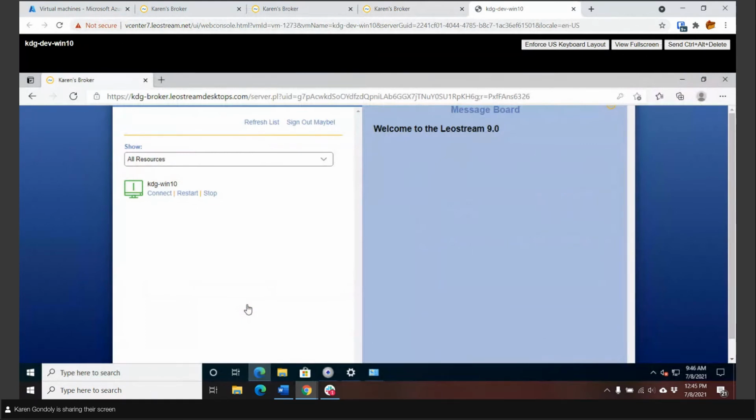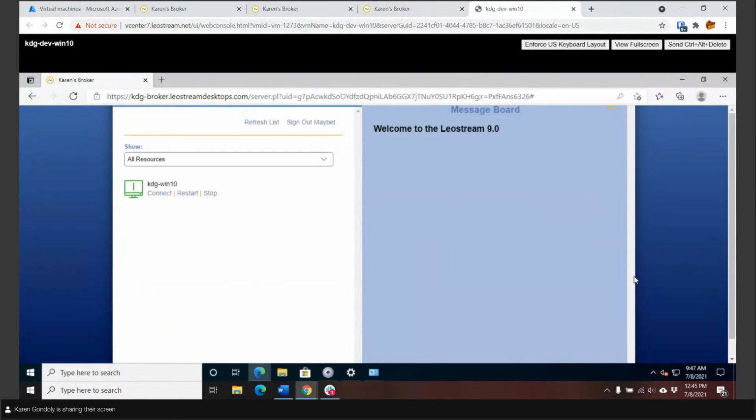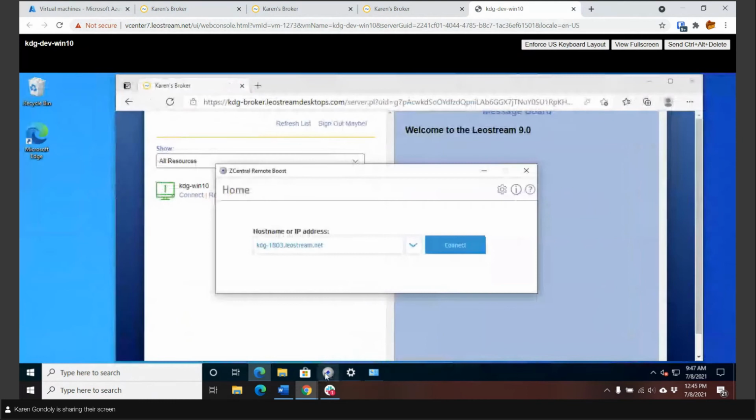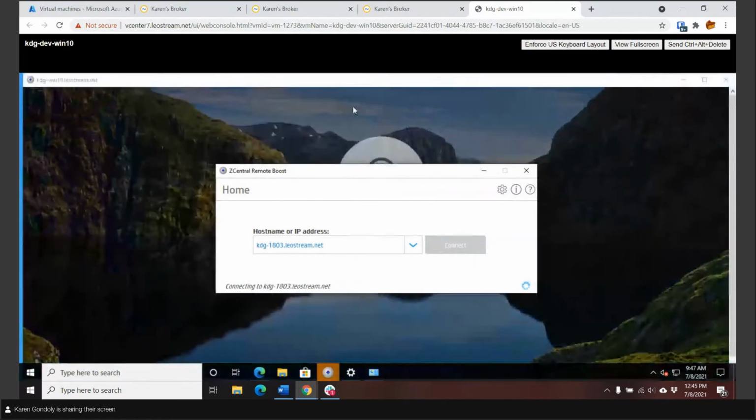Now also because she's on-prem, in her case, she's going to launch a client-based protocol. It's actually going to launch HP, our remote boost. And somewhere in the background, my HP remote boost client is launching there. There it is. So it's going to connect. And you can launch a client-based protocol when the user is launching on-prem because they have more control over their client devices, for example. So there's her connection. She's getting single sign-in there.